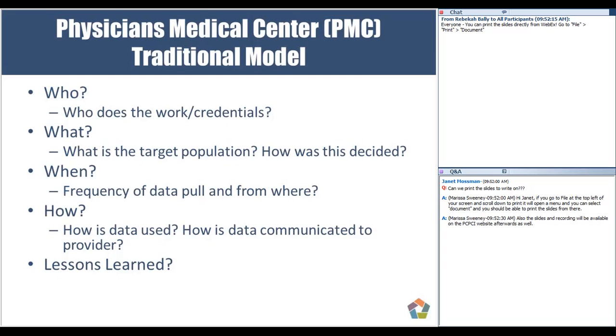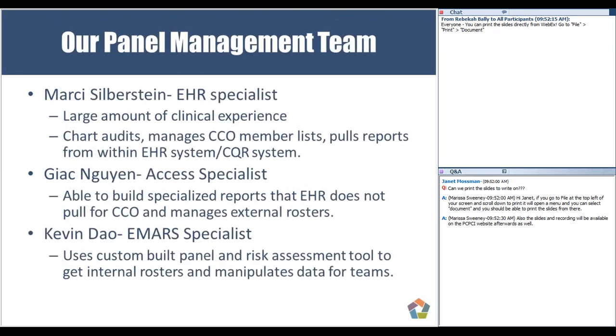Hello, I'm Marcy from Physicians Medical Center, and we actually have a slightly different traditional model, because we have high-level access database data pullers, and then we give the care management team the outreach portion of the panel management. I specialize in our EHR. I have a lot of knowledge because I was a medical assistant working in the office for 8 years prior to becoming a panel manager, so I have a large amount of clinical experience. I did multiple jobs in the clinic, so I do the chart audits because I know where everything's located in the chart. I manage the CCO member list, trying to keep it up to date with any information the CCO might not have because it was a procedure done prior to the patient becoming a CCO member.